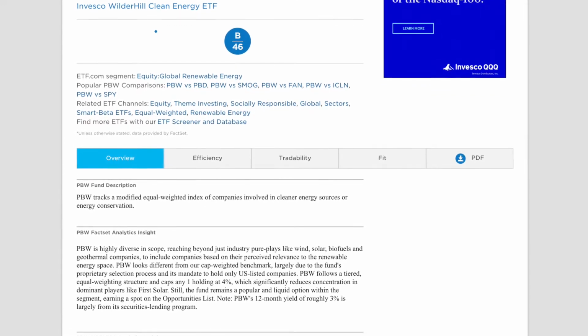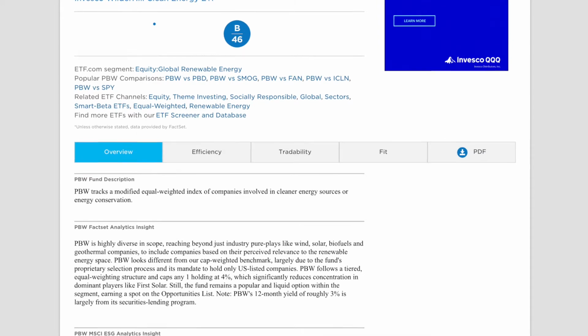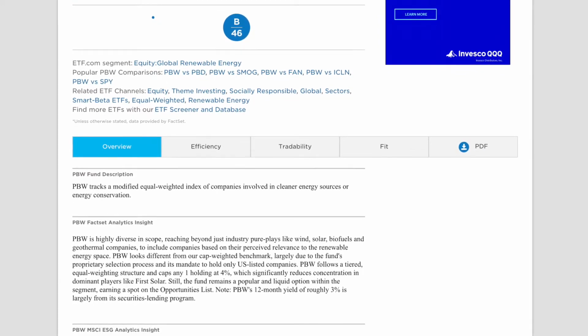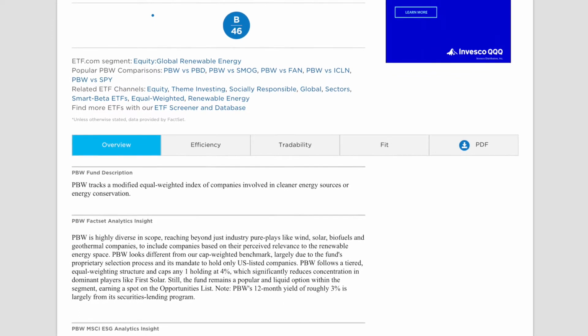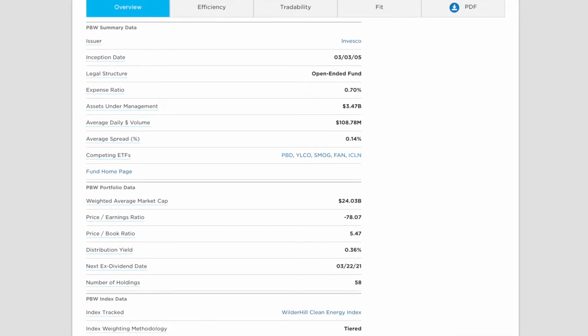This is good because if any one company does poorly, it won't affect the price too much. While some people think this could also affect the upside, it's less likely because this is a growing industry, which should help the overall stock price increase over time, while minimizing downside if a company in the fund goes out of business or underperforms. PBW holds 51 different companies in its fund.